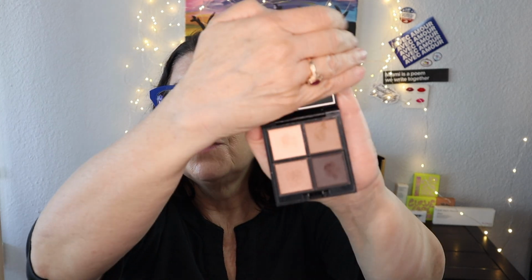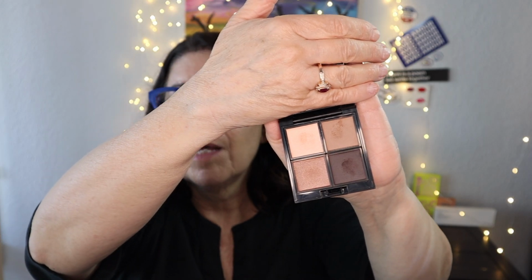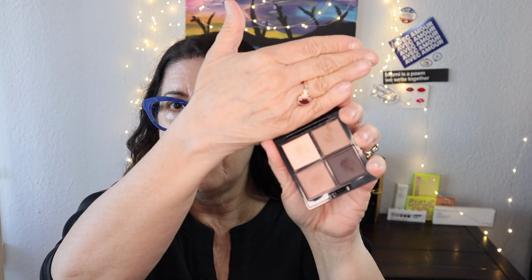I'm going to compare it to the Surratt, what is this called? Beyond Beige palette, which Surratt is a very popular brand. This is obviously full size. The cost comparison isn't really fair, but it's a standard brown palette, sculpture palette, which I enjoy. So let's try it out.